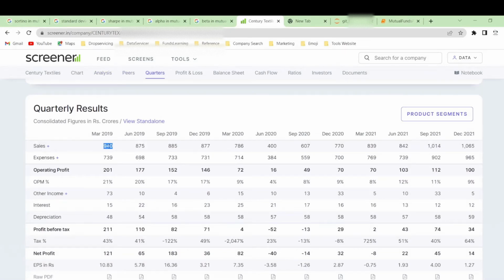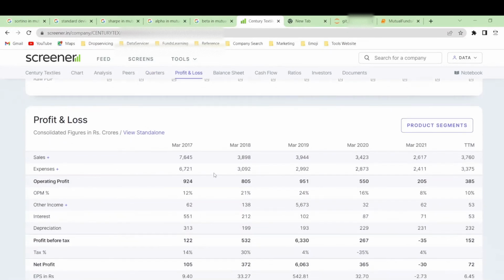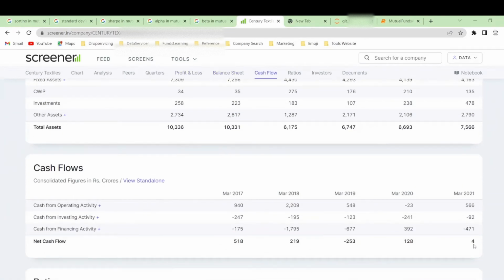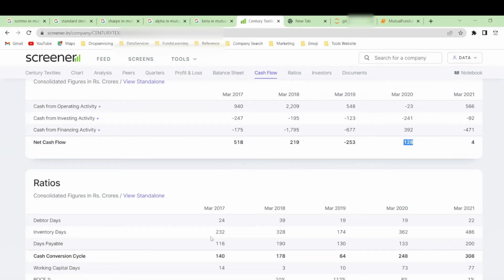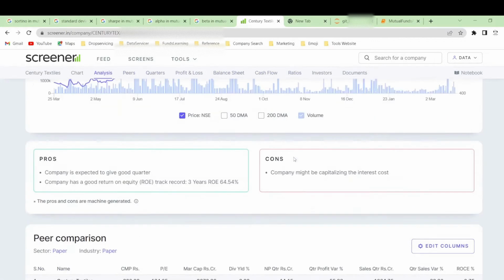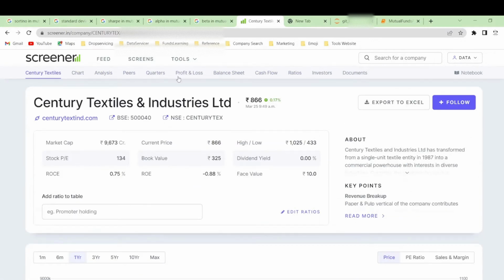So they are having good sales, from 940 to 1114. The net cash flow has been a bit reduced from 128 to 4, and the debtor days has increased from 19 to 22. So these are all just the fundamental analysis for the Century Textiles.